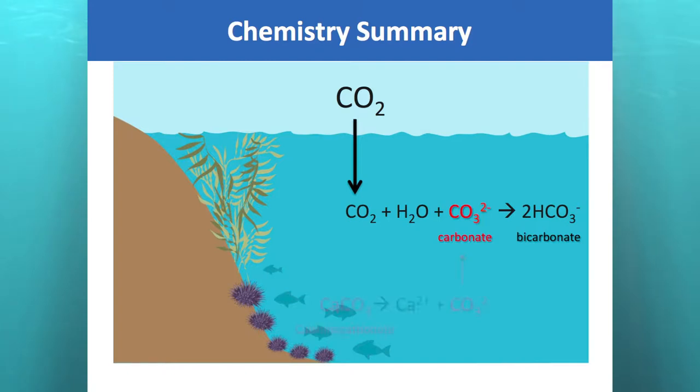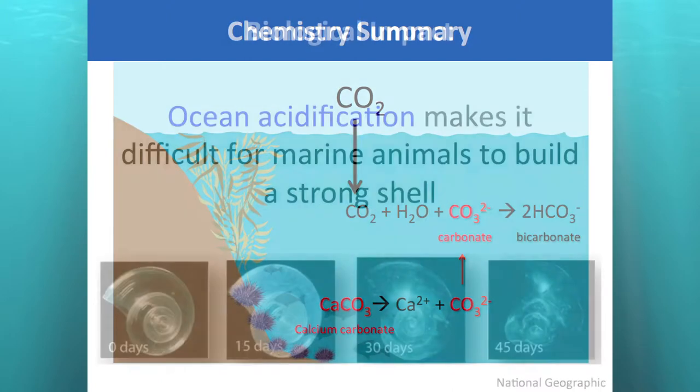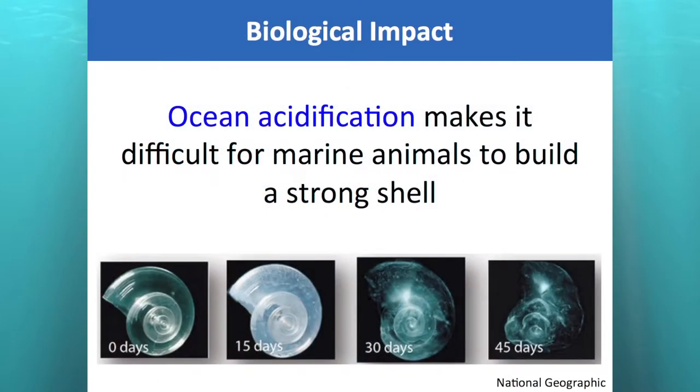I'm not going to go through all the chemistry, but essentially what happens is it impedes the ability of calcifying marine organisms to form a shell, because it lowers the ions that are available to them to build the structural elements of their shell by changing the seawater chemistry. So essentially, it makes it difficult for them to build a shell. And this just shows you a representation of a very small marine snail that's been exposed to acidic seawater over time, and you can see that shell dissolving through time.